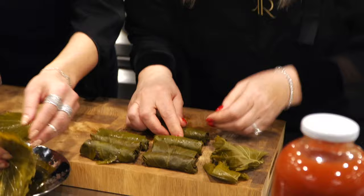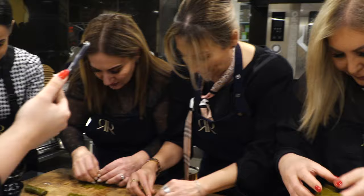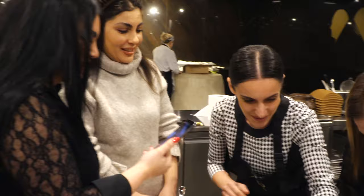Okay, so I have four already. Tina has four already. Ladies, come on. We'll put a little pep in your step. See how it works. She's got it. Her tolmas are very fast. All of hers are long. Wow. Maybe one counts as two. It's a very long tolma, but that's okay.